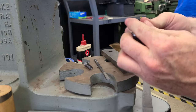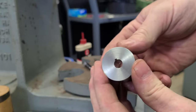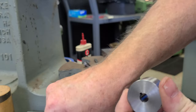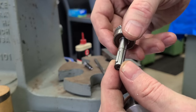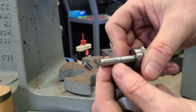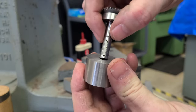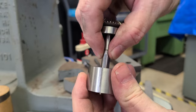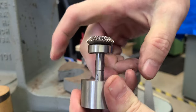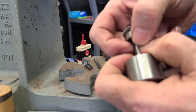And there we go. And I got a little test piece right here. This is off that T-gear box. It's got a little 2 millimeter key in it. So we can just kind of pass this in and check for our fit. And look at that, nice and tight. It's exactly what I wanted, nice and tight.